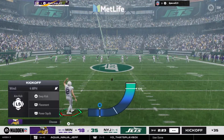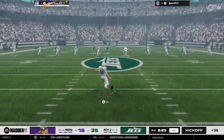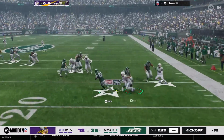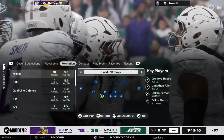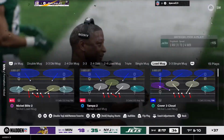To kick off. Both teams ready to go once more as the kick's away. Here's Smith to return it. Now an opening past the 30. And they'll be set up well as he is past the 35-yard line. At their own 37-yard line.